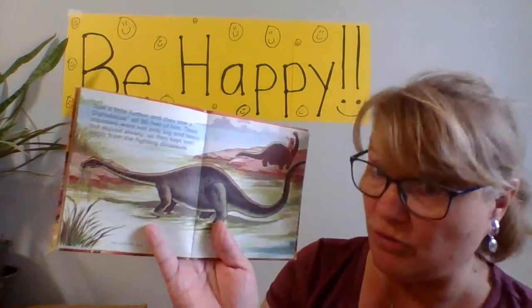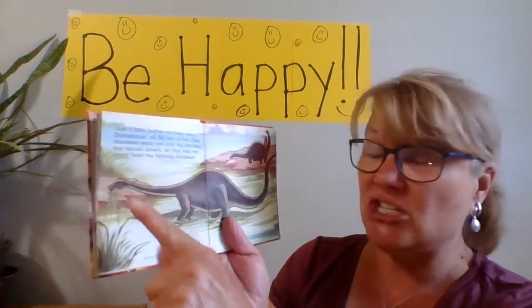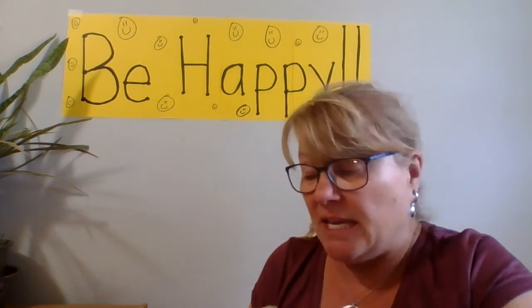We know, I'm sure you know, that some dinosaurs ate plants and they were not fighting dinosaurs. They just happened to be very big, lots of them. And some dinosaurs, like Tyrannosaurus, he was a fighting dinosaur. So the plant eaters that just ate plants, they stayed far away from those meat eaters whenever they could.